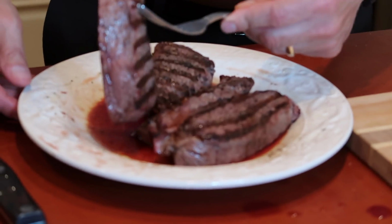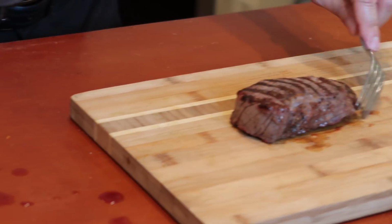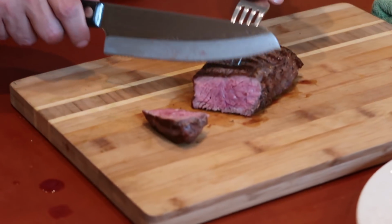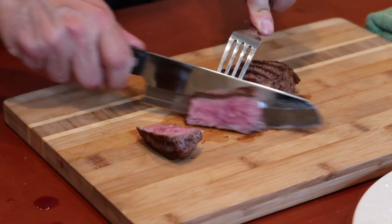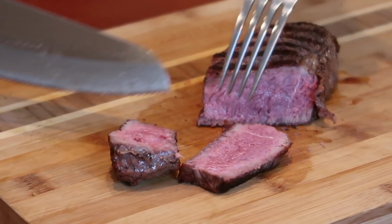So now what we're going to do is go ahead and see how the steak looks. We're going to cut this a little bit on the bias here. Let's see, drum roll please. I don't want to brag, but this is about as good as it gets. This is amazing. Look at how good that looks. That is a perfect medium rare, just like that.